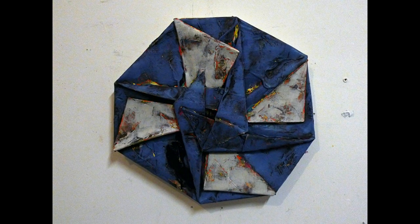Painting number 259 from 2017 is a painting that further develops the outer perimeter of the canvas by creating a layered, folded design that becomes an octagon.